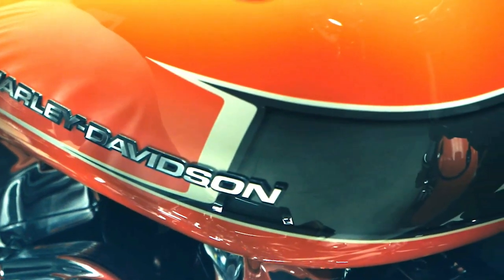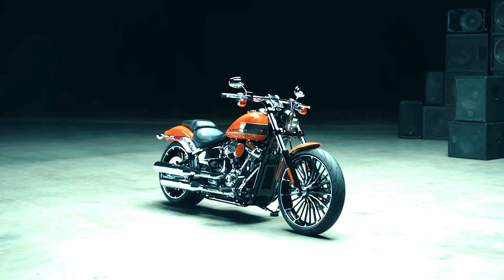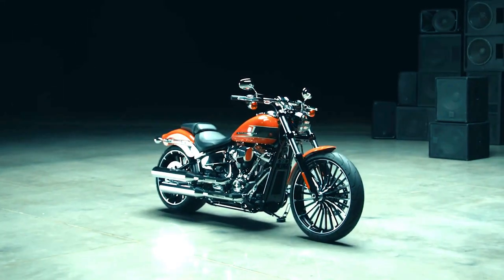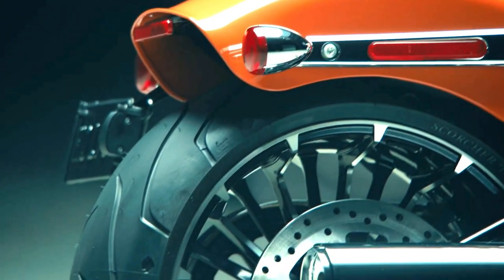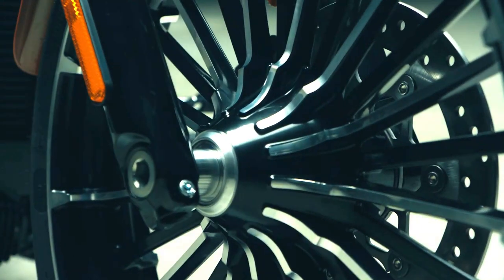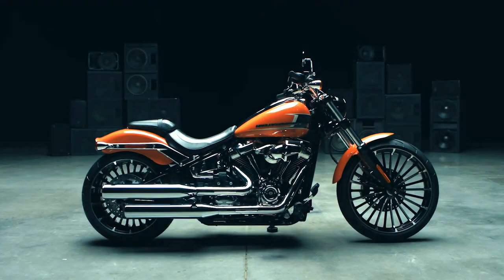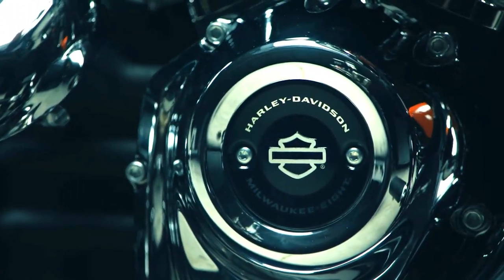The 2023 Harley-Davidson Breakout rolls on new 26-spoke cast alloy rims in gloss black with machine details. Cruise control is also standard. Clearly, the biggest selling cruiser in Australia is only going to get even more popular on the back of the changes made to the 2023 generation of the Breakout.